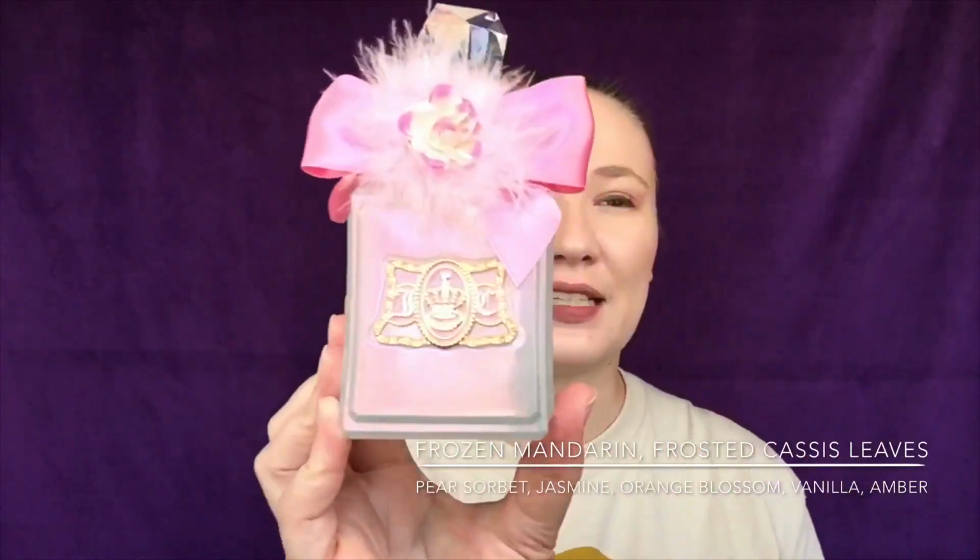A couple of ones that are not surprising to find in my collection at all are by Juicy Couture. So we have Glacé, which is the beautiful kind of iridescent a little bit, but it's still see-through. I love the Viva La Juicy scents. I have so many Juicy Couture scents. I'm actually going to be doing a video on them, so look for that coming up, or it might be out. I'm not sure. I'm filming them all today, and then they'll get put out at different times.